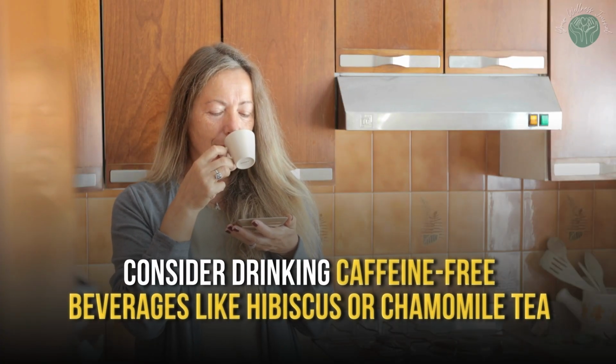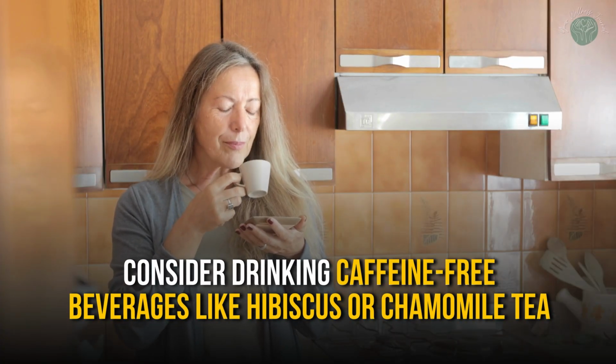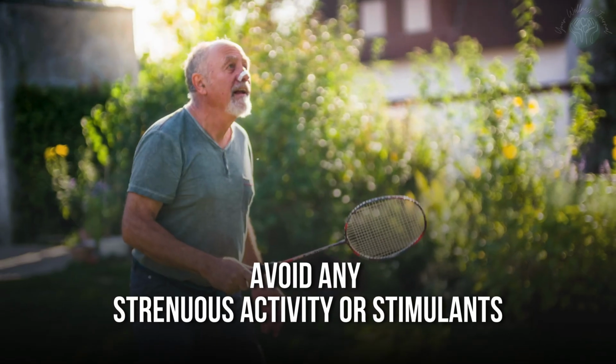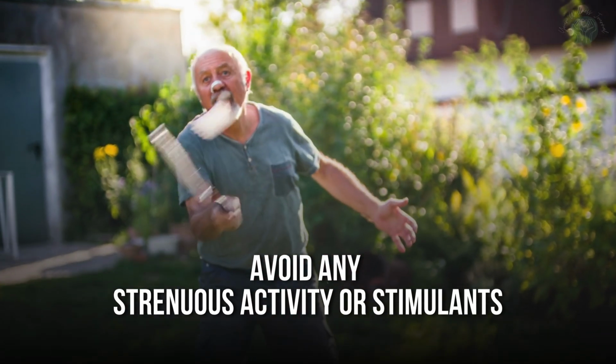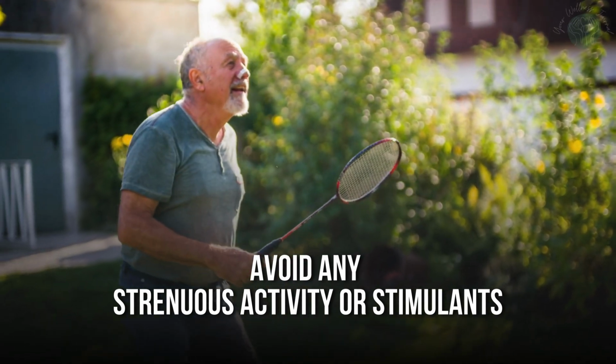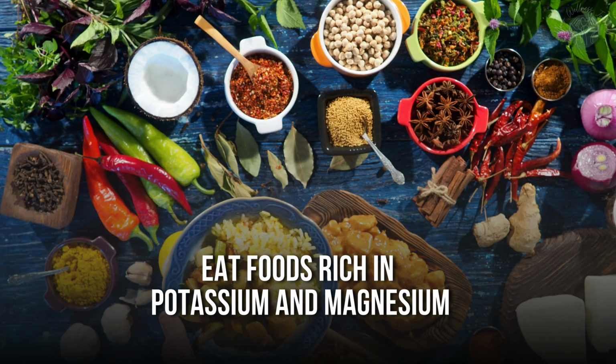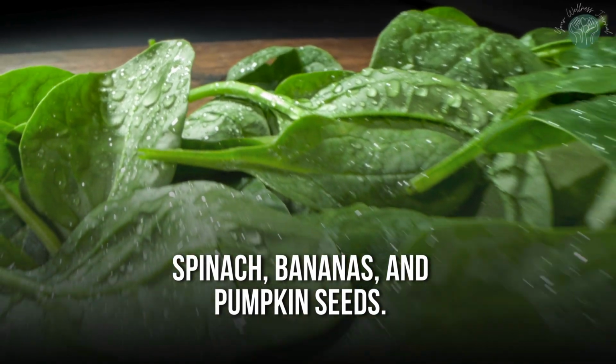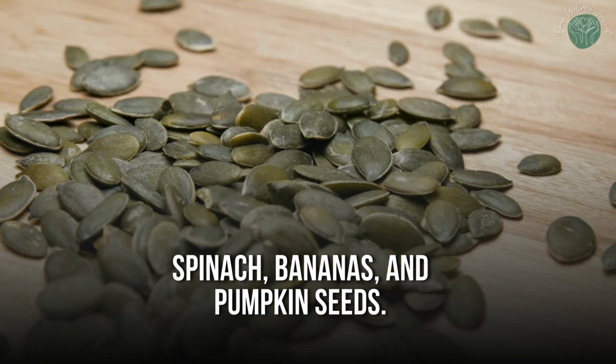Consider drinking caffeine-free beverages like hibiscus or chamomile tea to promote relaxation, and avoid any strenuous activity or stimulants that could worsen the situation. You can also eat foods rich in potassium and magnesium. These can include spinach, bananas, and even pumpkin seeds.